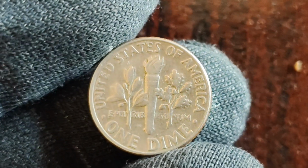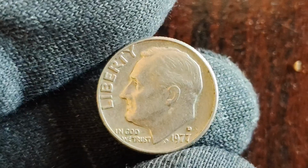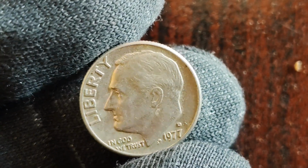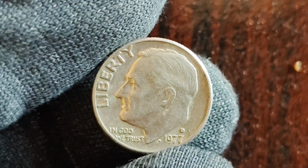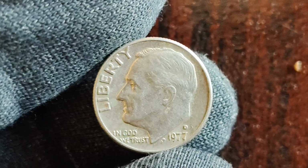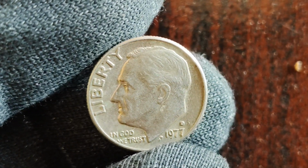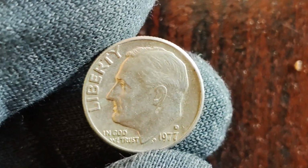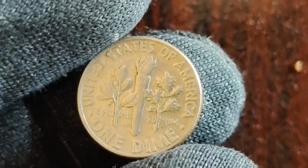If you're lucky enough to come across a 1977 D dime in your coin collection, be sure to have it authenticated and graded by a professional coin grading service. This will help you determine the true value of your coin and ensure that you are getting the most out of your investment. In the world of coin collecting, rarity is key. The scarcer a coin is, the more valuable it becomes. And when it comes to the 1977 D dime, its limited mintage and impeccable condition have made it one of the most valuable coins in the numismatic world.